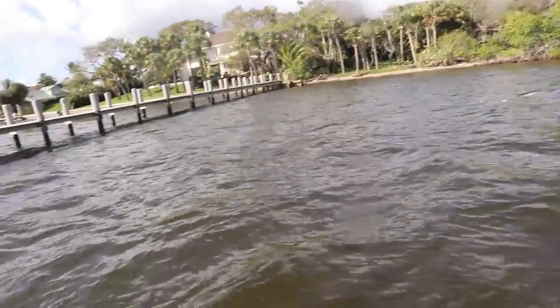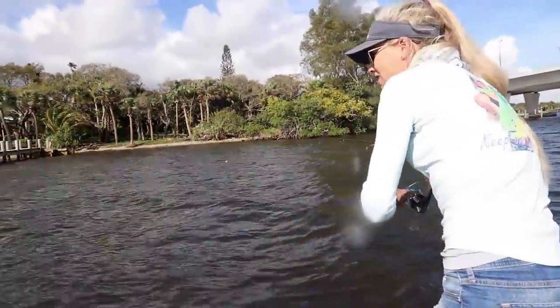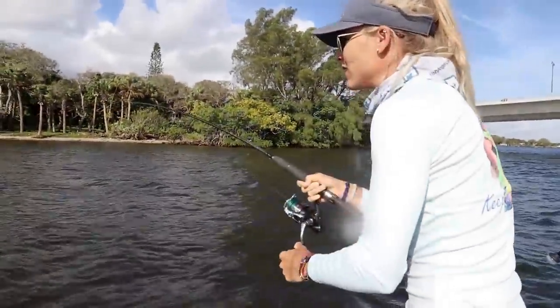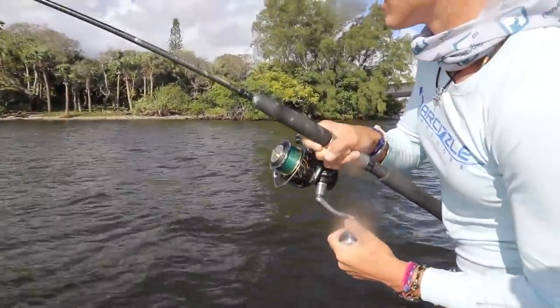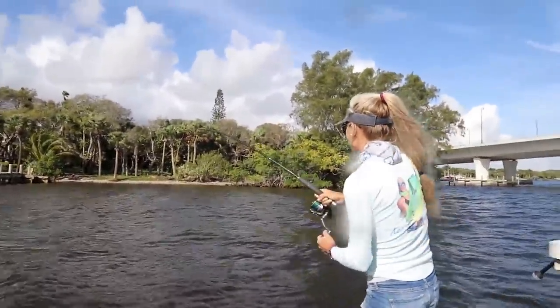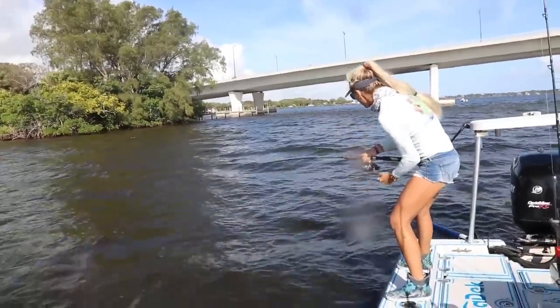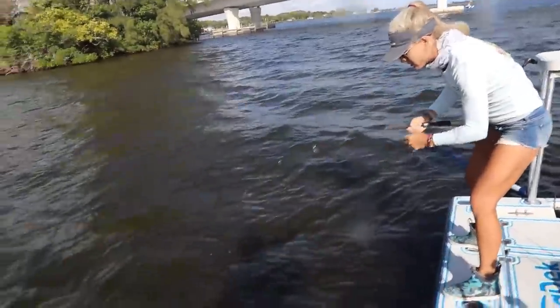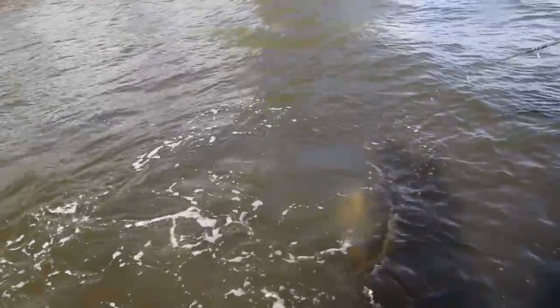Nice. I don't want him by the dock. Ooh, big old jack. Woo! He's close. I got that drag locked on him. He's still pulling strong. Pound for pound, one of the hardest fighters right here. Come here, buddy. Nice. That's a stud right there.